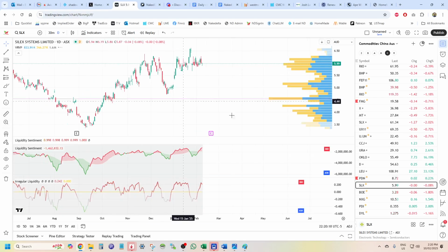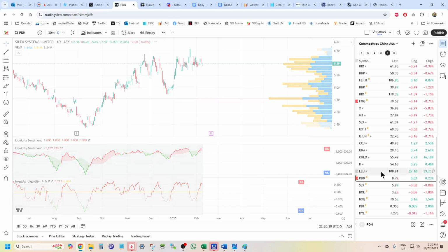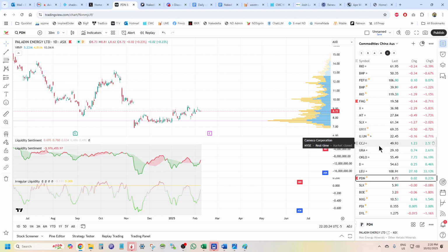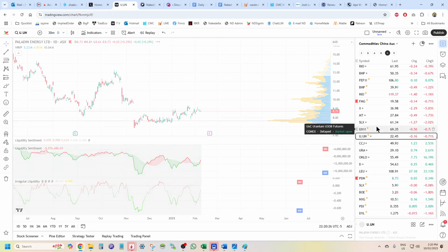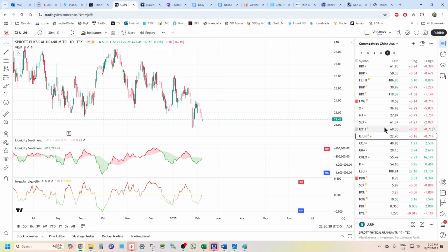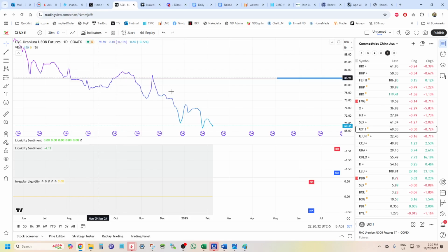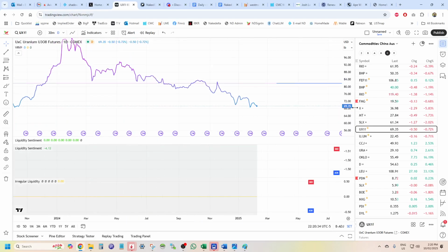Here's another one. I suppose there's always going to be a little bit of discovery of the Australian dollar in amongst those as well. So lastly, just a quick look at where I would go and look to try and work out. So this is the uranium futures. This is where we are.